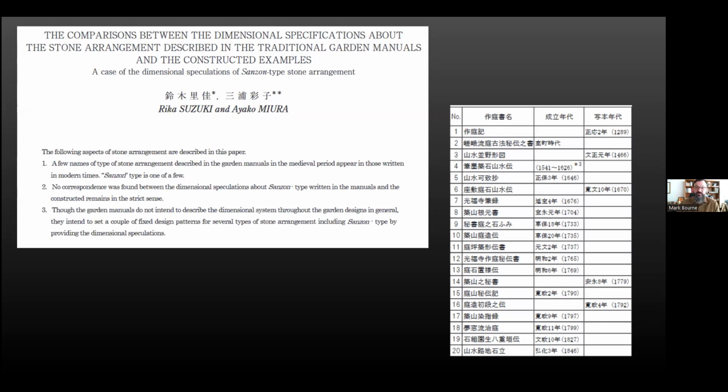The garden manuals are kind of one thing, and then the gardens that were built, a lot of them are actually older than the garden manuals that you're going to be looking at. And then this in Japanese is kind of a list of the 20 manuals that the authors of this article reviewed. Sakuteki, this oldest garden manual, and the oldest existing copy of this is from 1289. It was believed to be published kind of in the late 11th century, so about 200 or 250 years before this date.